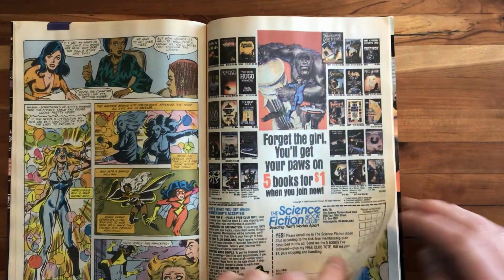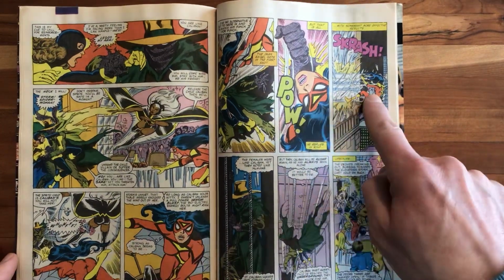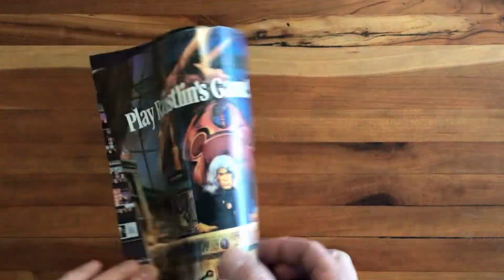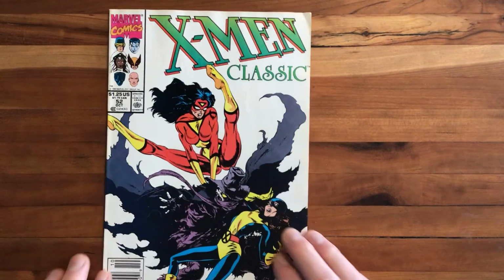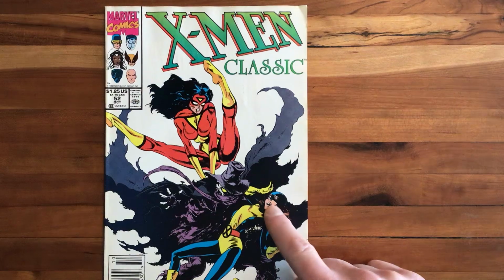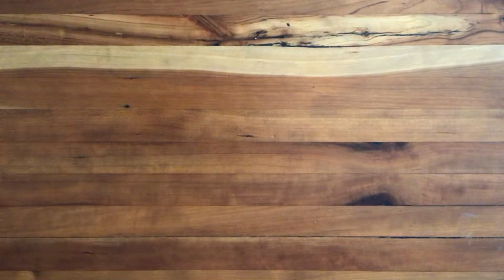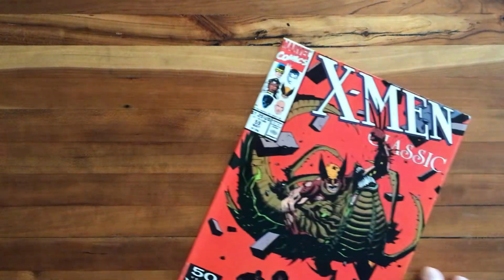Dazzler shows up. Spider-Woman shows up. This is a cool issue. Some great action here. But yeah, what a cover by Steve Lytle showing Spider-Woman battling Caliban, who's trying to kidnap Kitty Pryde. So that's number 6, I believe, on our list here.